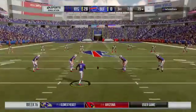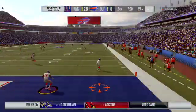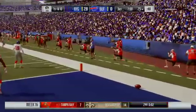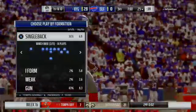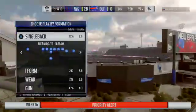Second half ready to get rolling. The Giants with a lead, and they are set to receive this kick. Here's the Giant offense now as they get ready to take over here. They built a good first half lead. Now they have a chance to add on to it.